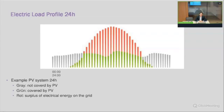The energy requirement on the grid, of course, fluctuates through the whole day. This is the profile here. It gets more in the morning, it drops around noontime, and it rises in the afternoon due to industry, and it drops in the evening and goes back up due to lights and everything we need.